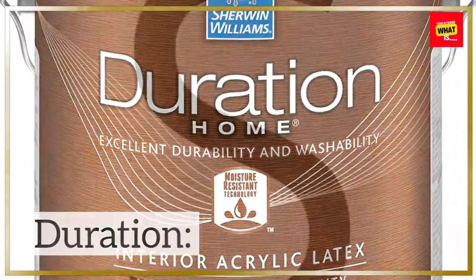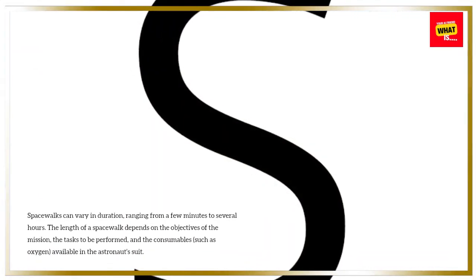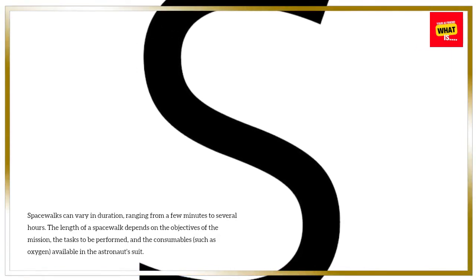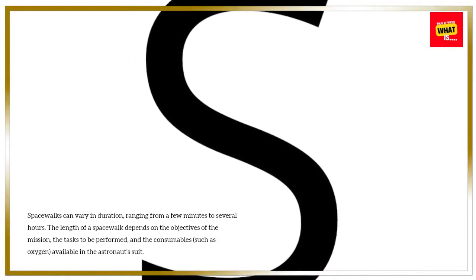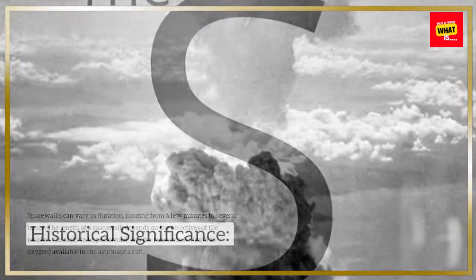Duration. Spacewalks can vary in duration, ranging from a few minutes to several hours. The length of a spacewalk depends on the objectives of the mission, the tasks to be performed, and the consumables, such as oxygen, available in the astronaut's suit.